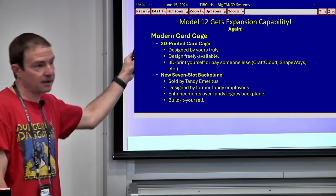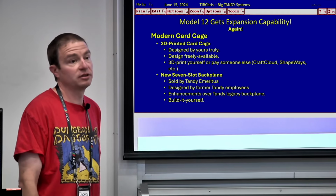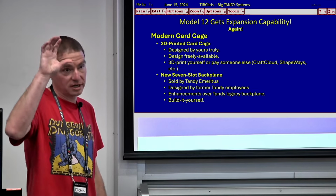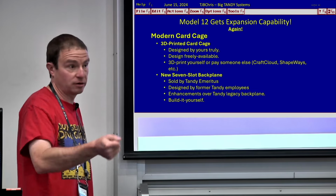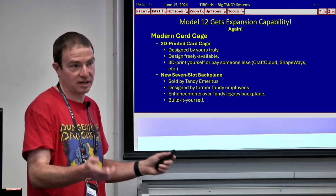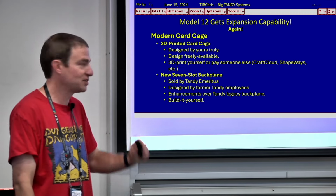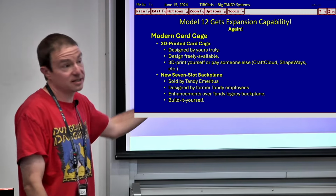And the 7-slot backplane. Tandy Emeritus 7-slot backplane. And it is better than the Tandy one. The legacy backplane was just your 7 slots and your power connector. This has additional connectors on it for bus expansion, so you can bring the bus out of the system to use with other hardware. There's LEDs on it. You need status LEDs. Everything has to have lights. I like lights. Apparently the designer likes lights because there's status lights for the 5, 12, and minus 12 volt rails. And this is a build-it-yourself thing.